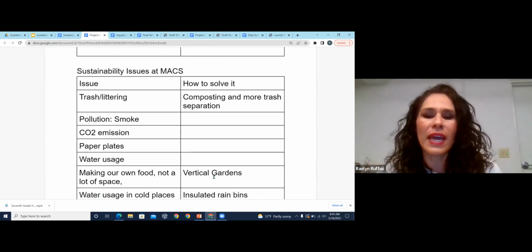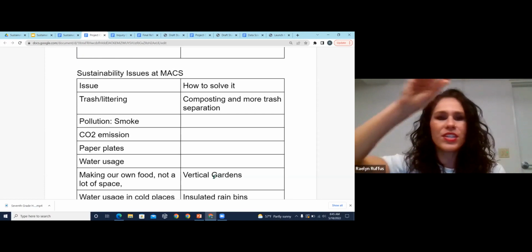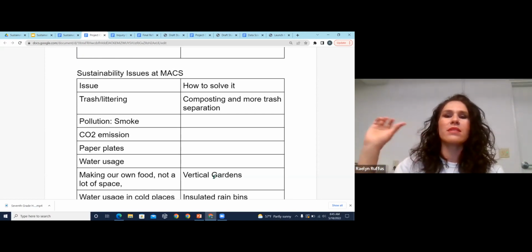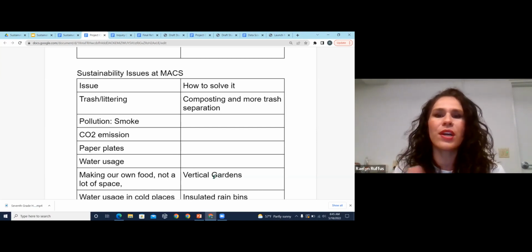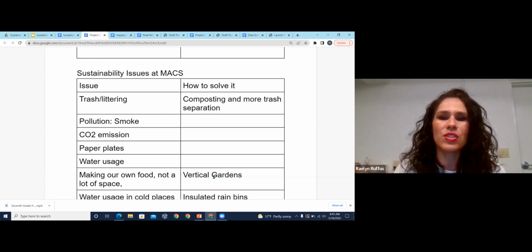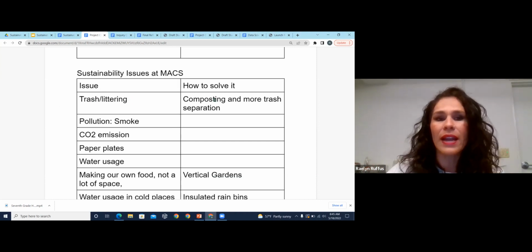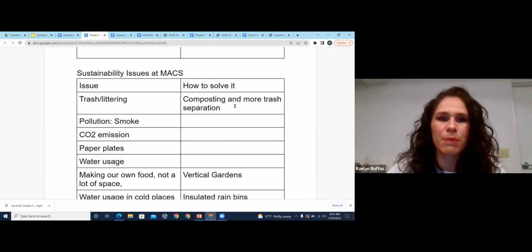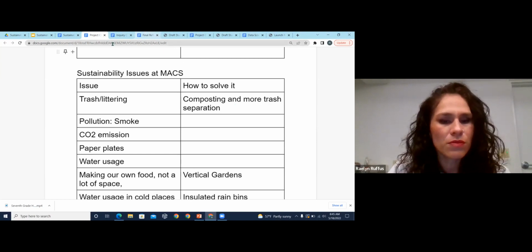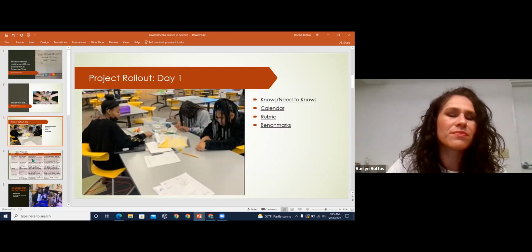And so what we did one day, what we should have done the first day, is made a long list of issues, all the issues that we see within our community around the topic of food sustainability, and then made this T-chart right here and figured out what are some things we could do that would help solve that particular issue. So an example is there's a lot of trash and littering. Well, a way that we could solve that is composting and more trash separation. Teach people how to separate trash. So that's kind of what we did on day one.